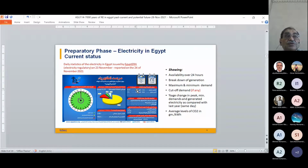It also shows the amount of savings from fuel. It shows that based on the average of the Egyptian electric system, with each 1 kilowatt hour produced in the country from a renewable energy source, any renewable energy source, we are saving around 181 grams of oil equivalent per 1 kilowatt hour. So we are saving this fuel. We are not using this hydrocarbon fuel to generate electricity. Instead, we are using renewable energy sources. Also, that corresponds to an avoided over 170 grams of carbon dioxide not produced into the environment.